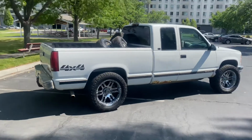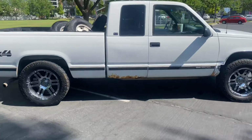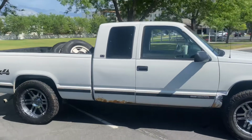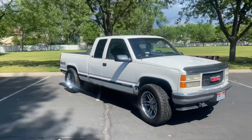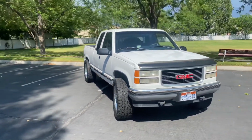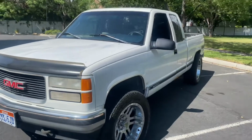So we'll continue to make some more videos as we go. We're gonna do some of the rust repair on those rocker panels and cab corners, swapping out those fenders. That mirror I showed you earlier is gonna need some work, and then we're gonna get some exhaust done on it too. Windows tinted. That's more or less the plan for it now, and then at some point we'll put a whole new paint job on it. Body's actually pretty straight with the exception of that rust, so it should look pretty good.